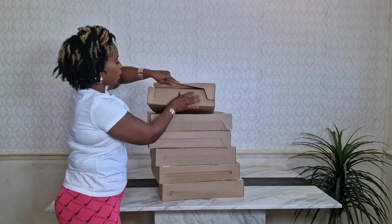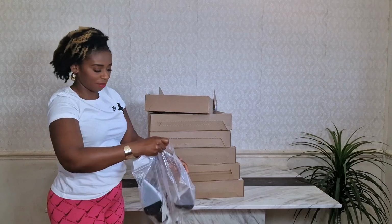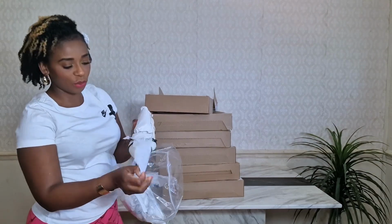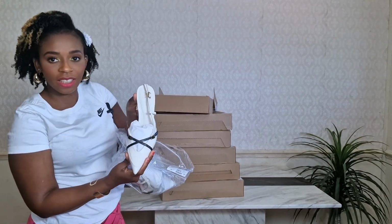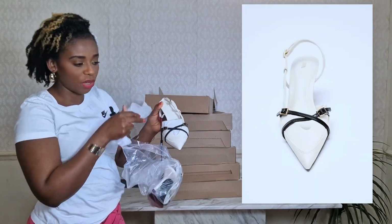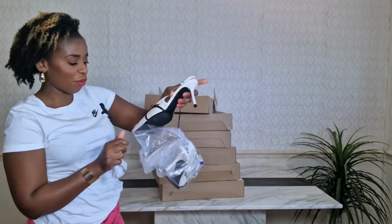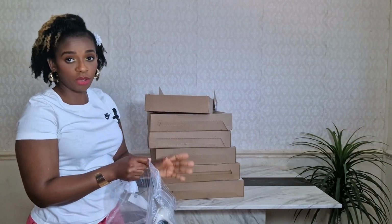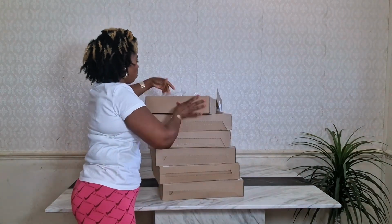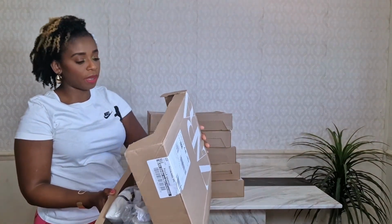Let's see what is inside this one. I picked few shoes as well. I picked this one in size 7. I might put the picture of this shoe here. It's a pump, and the heel is not bad, because I love my heels. This shoe, I picked it with other items, but they decided to send this one separate.